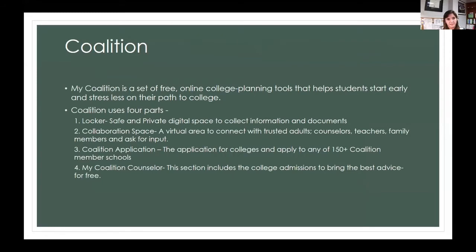For collation, now be aware there is a set of free online college planning tools that help students start early and stress less on their path to college. It's very similar to Common App. There's the Locker, Collaboration Space, Collation Application, and My Collation Counselor. Like I said, very similar, but they have two different routes. Definitely look into it. It's an option, it's another platform.